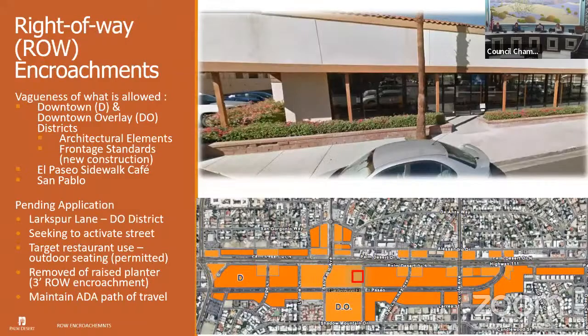There it is. Right. So that's what was there about a month ago. So that existed before. That was their property. Well, it actually is an encroachment into the right-of-way that we could not find any license agreement or permit for.